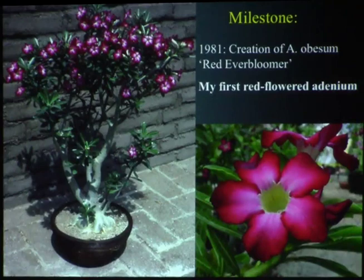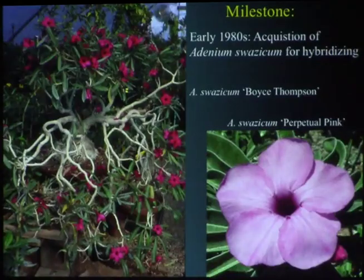But this is what got me started to say, I can do something with these plants. Another milestone was when I acquired my first swazicums and realized that I could cross different species.